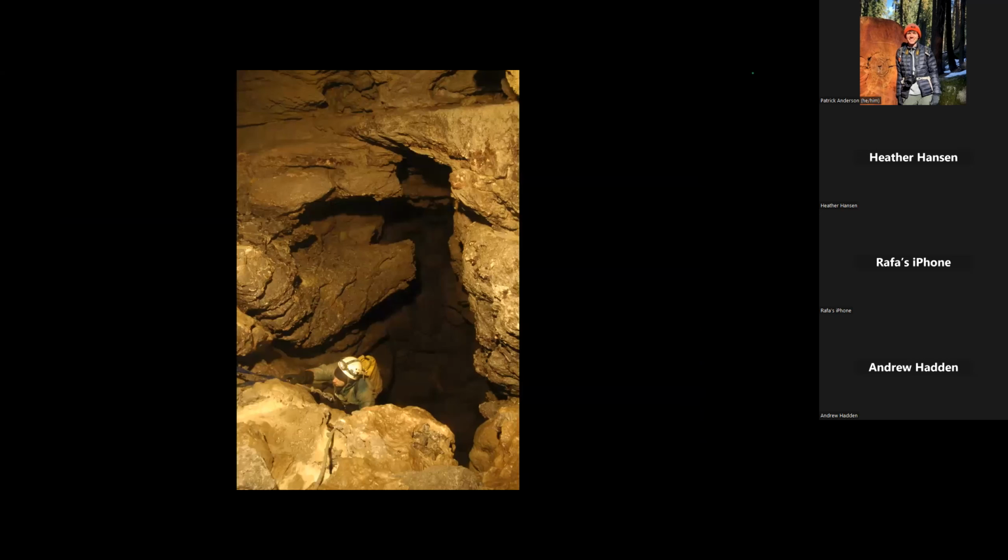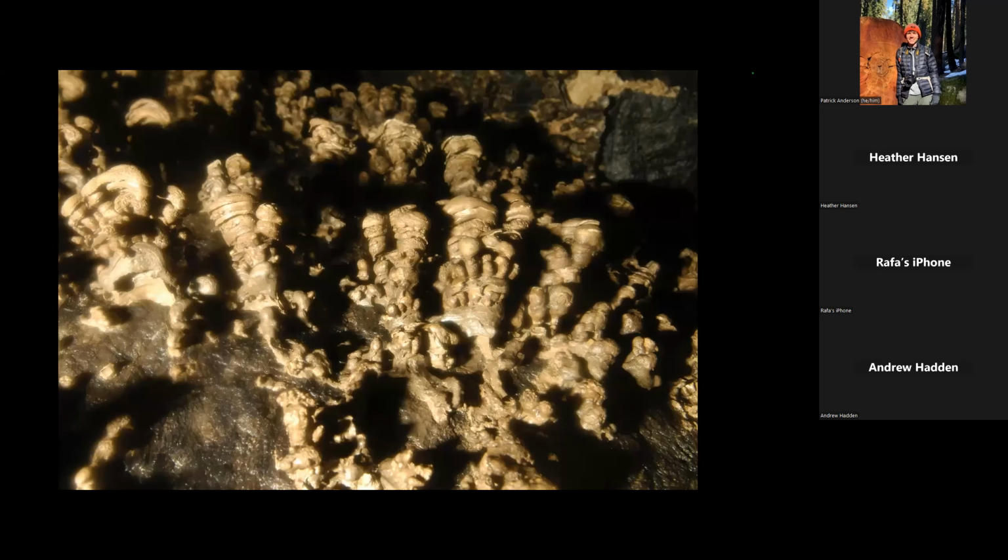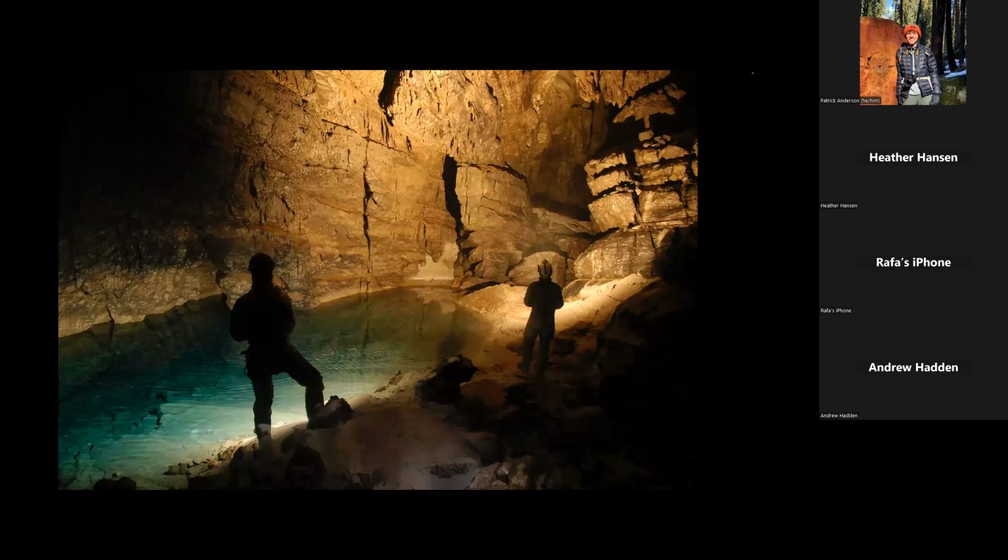And then you have one last pit that drops down into a room where there's more really wild looking mushroomy kind of formations and a big giant sump. So this is the terminal sump of the cave. And this is where we've got divers to go in there and continue the exploration.